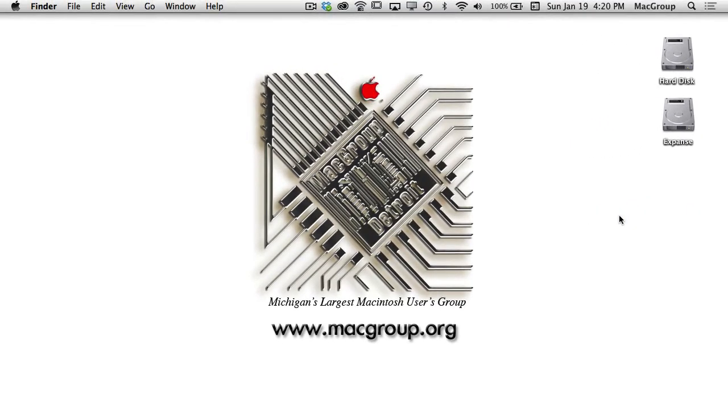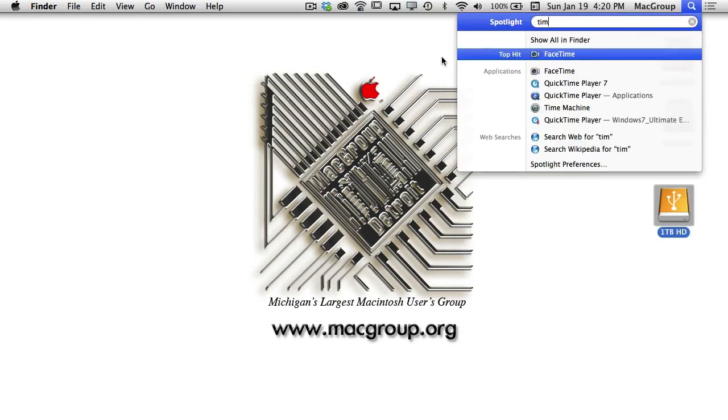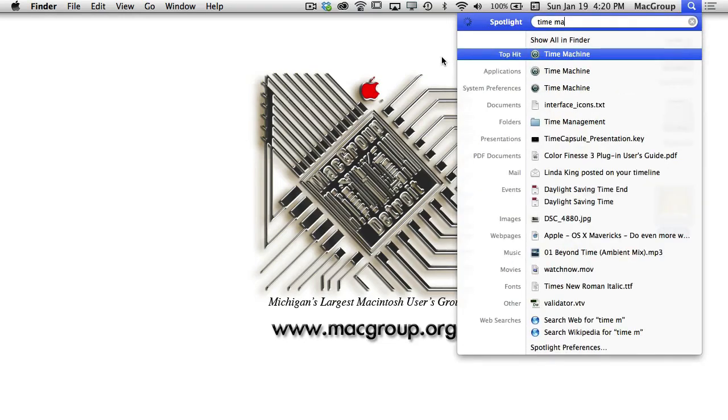Okay, so now I'm plugging in the Time Machine backup I carry with me that I updated this morning, I think, or last night. And there it is. So it's a 1 terabyte portable drive that I carry with me that's used for Time Machine. And I don't know how this is going to work since I'm not on that user, but let's see if it works. Okay, Time Machine.